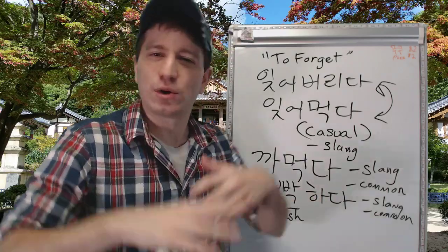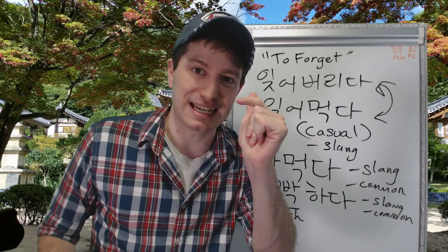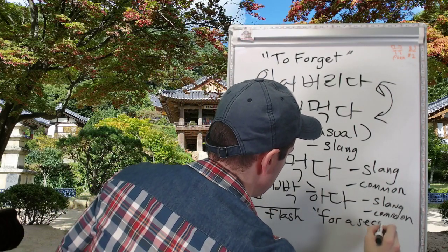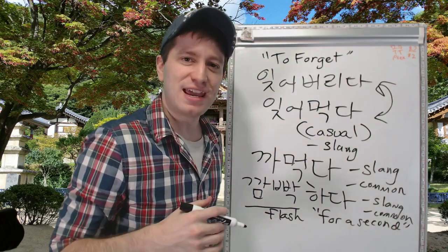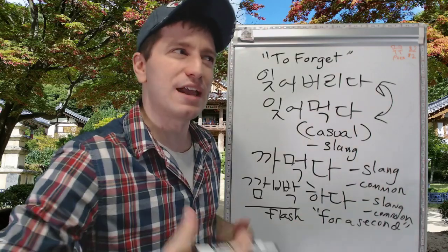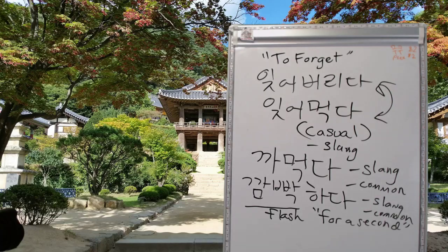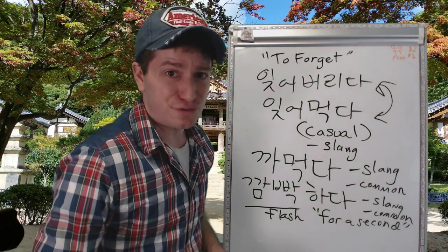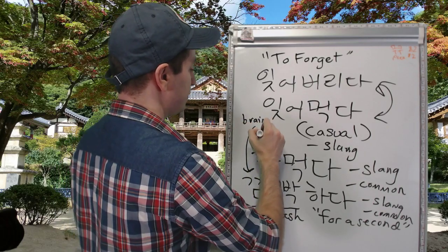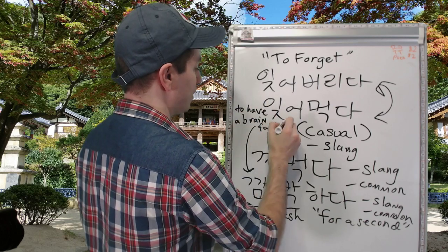It does not mean you totally forgot about something. So it's not comparable with this one. It means you forgot something for a second. In English, we have the exact same expression, a different way of saying it, and that's when you say you had a brain fart. So 깜빡하다 is the way to say to have a brain fart. To have, since it's a verb. To have a brain fart is 깜빡하다.